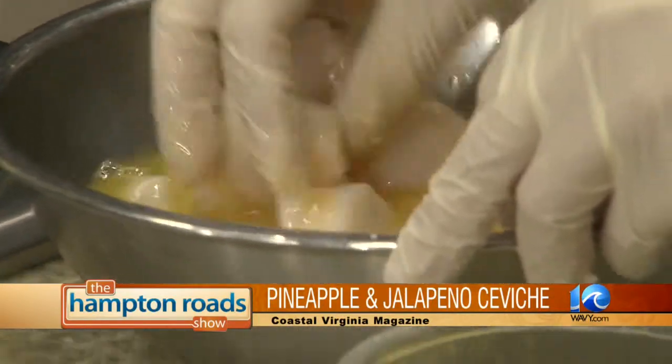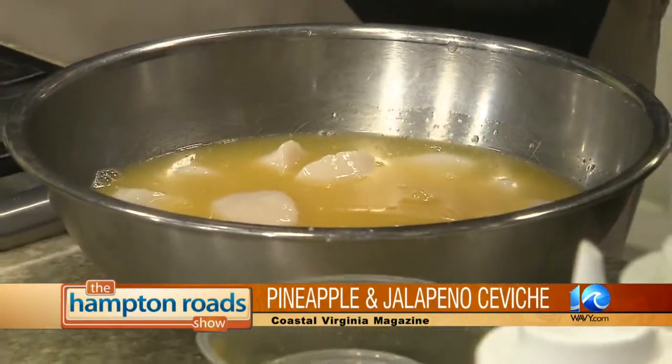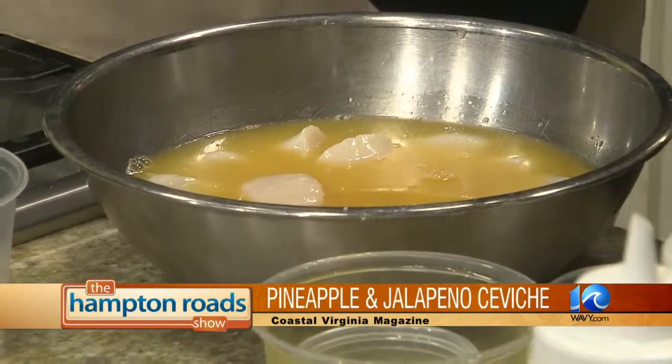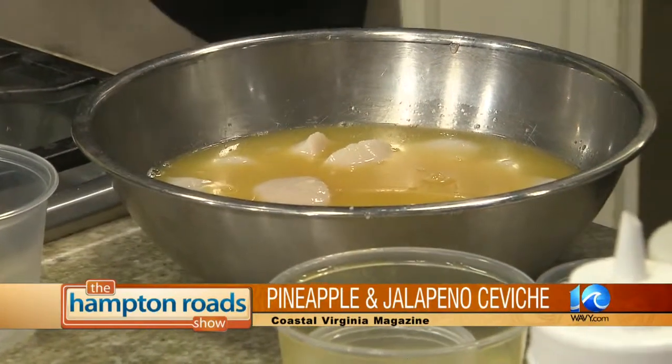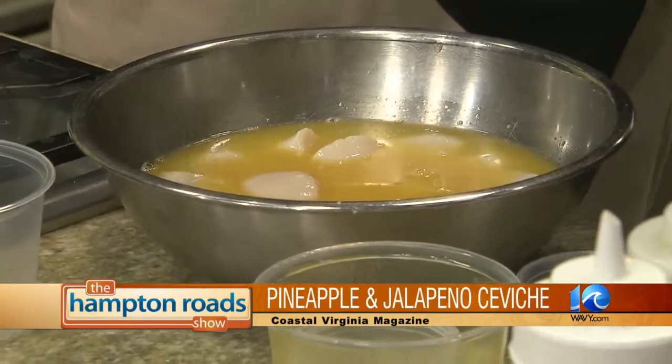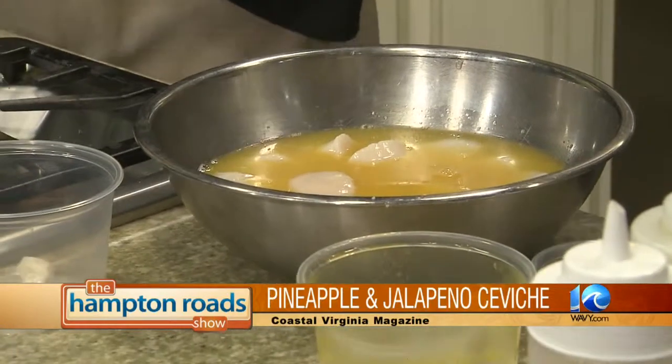Now, how long does this have to sit? Usually with the smaller scallops, not long. Depending on how you are with seafood, a lot of people that eat ceviche that really enjoy it, they'll eat it right away while it's still a little raw. But since I'm serving in a restaurant, I like to cook it overnight, marinate it overnight to make sure it's fully cooked and won't make anyone sick or anything.